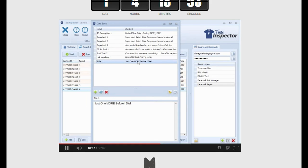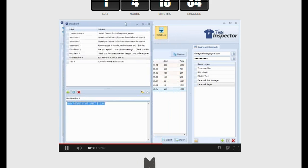This comes in very handy when you're doing a lot of campaigns at once, or you're listing a lot of ads at once. You've got basically a nice little data bank of all of your content that you use over and over again. And all you have to do to get access to this content is simply double-click the entry and it will be copied to your clipboard, and then you just paste it where you need that content.